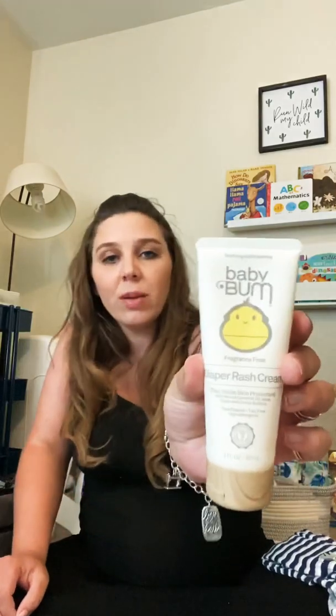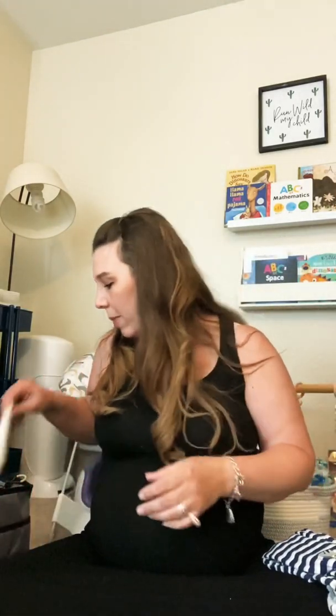The other thing that I have in here is this diaper rash cream. Probably will not need this right away, but I keep it in my diaper bag. Like I said, I go ahead and prep it out for what I'll want. The other thing that I like to keep in my diaper bag, because you never know when the baby's gonna get that sudden hangnail or something like that, is just a little grooming kit.